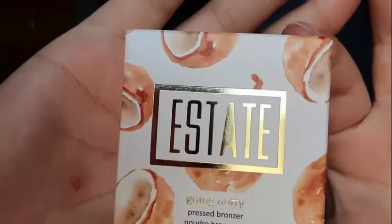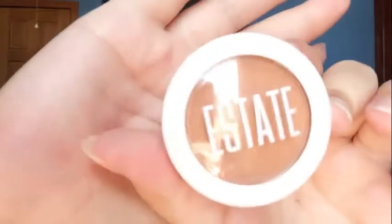Pull out the card here, and the August 2020 theme is "The Future is Yours." And here is the bag, and they no longer put the products there. The first thing I'm pulling out of the bag is this Estate Going Nutty Pressed Bronzer. Has coconuts on the packaging, and this is what it looks like.